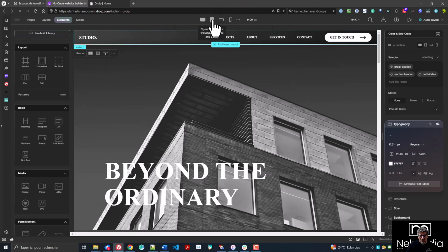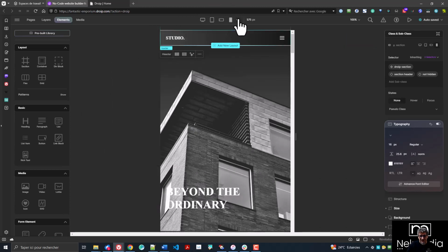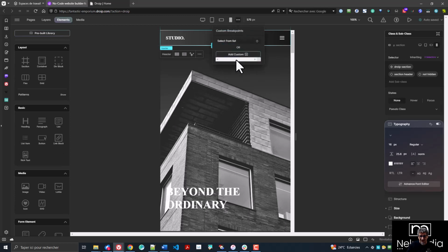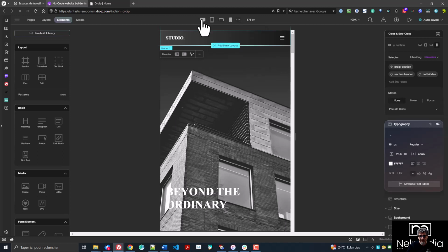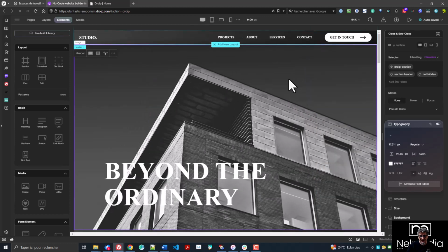We have the breakpoints here, so we can go from one breakpoint to the other. We have three dots here, so can we add our own custom? Yes, we can. Select from the list or add your own custom breakpoint. Okay. We can also resize when we change the breakpoint, so that's okay. That's a good thing. We have the view right now.